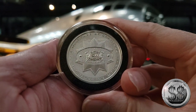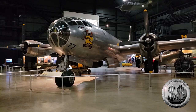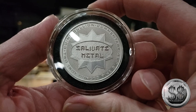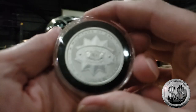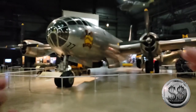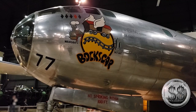And now it's at the largest military aviation museum in the world, located at Wright Patterson Air Force Base near Dayton, Ohio. In the background is a B-29 Superfortress. It's a 4-engine propeller-driven heavy bomber that was used in the late stages of World War II and the Korean War. This B-29 is famous for having dropped the second nuclear bomb on the city of Nagasaki, ending World War II. The name of this plane?